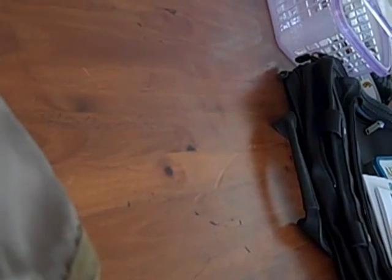And okay, in that back mesh pocket, I keep a copy of the Declaration of Independence and the Constitution of the United States of America. It's cool. It's very slim, so I thought it'd be a good thing to keep in there.